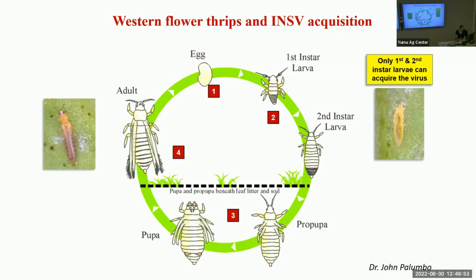For transmission, the virus must be acquired during the larval stage in order for an adult to transmit it to a plant. Only the adults can transmit the virus. Larva cannot transmit the virus; they can only acquire it. So this is the answer to one of my questions: only larva can acquire the virus. When the female thrips lays eggs again in a different plant, that egg does not have the virus. They have to reacquire it every single generation as first instar or second instar larva.